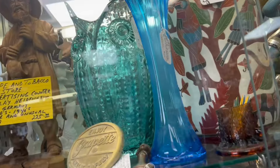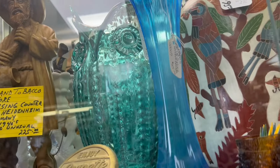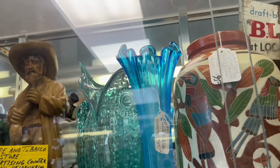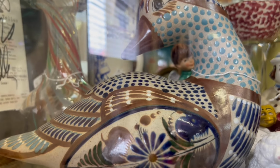I'm also noticing this really pretty blue swung. 45 on that, and then the 30%. Now this is really cool too. I've never seen a Tenala duck in that size. Wonder how much that one's at.